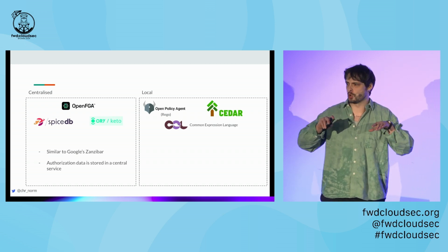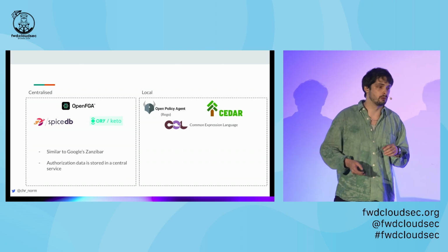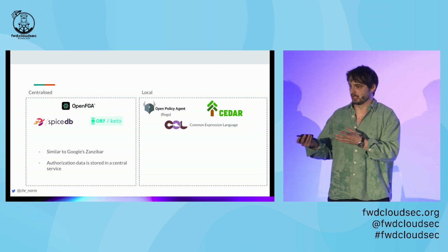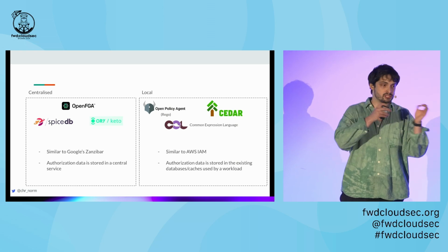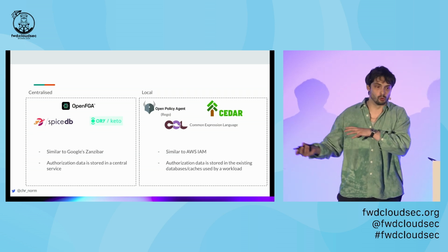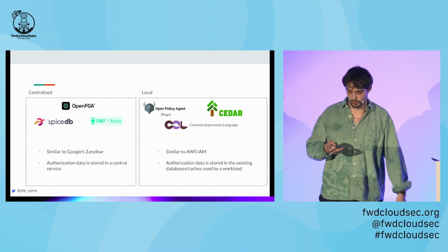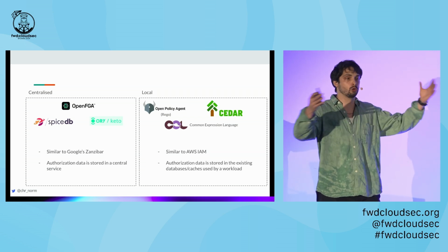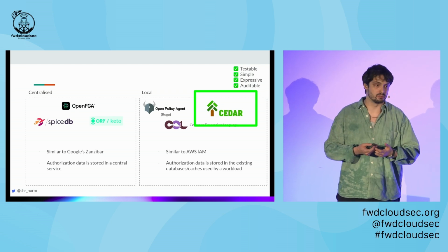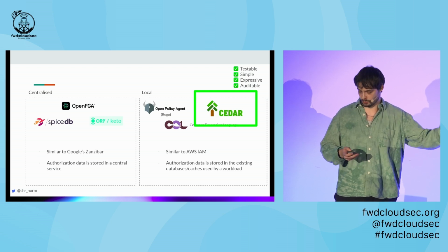So centralized technology is similar to Google's Zanzibar project. Can I get a show of hands here who's heard of Zanzibar before? So we've got quite a few of you in the audience who've got some level of familiarity with it, which is good. With Zanzibar, authorization data is stored in a central, globally available database. The distinction here that I make between centralized and local is my mental model for how AWS IAM works is more similar to the local case, where the authorization data is stored alongside the existing data that is used by a workload, rather than being made available in a global authorization database. And ultimately, when implementing my system, I opted to use a technology called Cedar because it was the best fit for the particular requirements that I marked on previous slides.